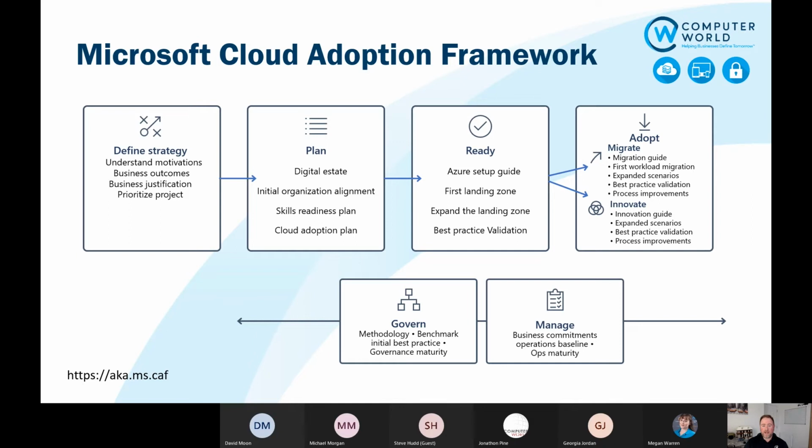And manage is how we manage this environment moving forward. We need different operational models. We need a different way of doing things. They need to work with the cloud. So this process is ongoing throughout your journey. The link there for the CAF is on the bottom, but if you just Google Microsoft Cloud Adoption Framework, you'll find it in the top search results.